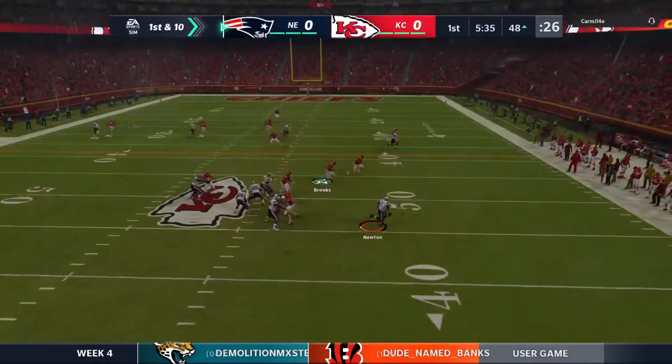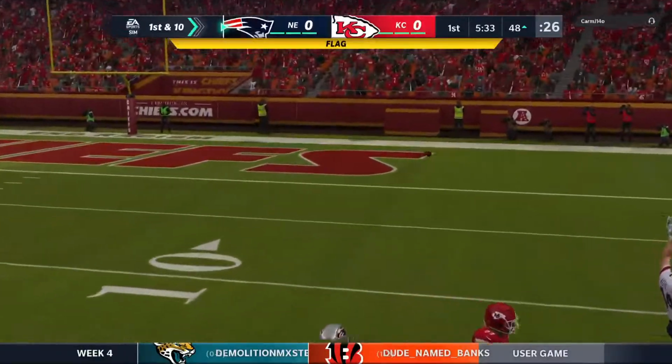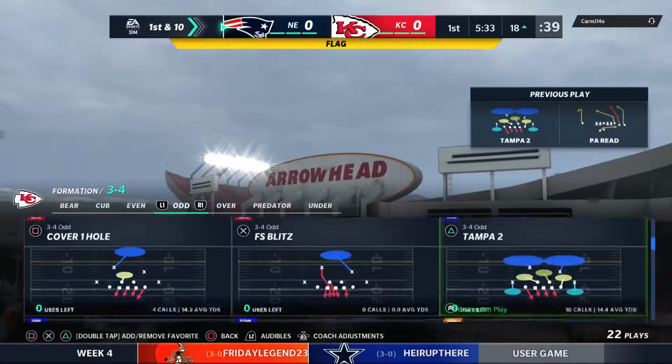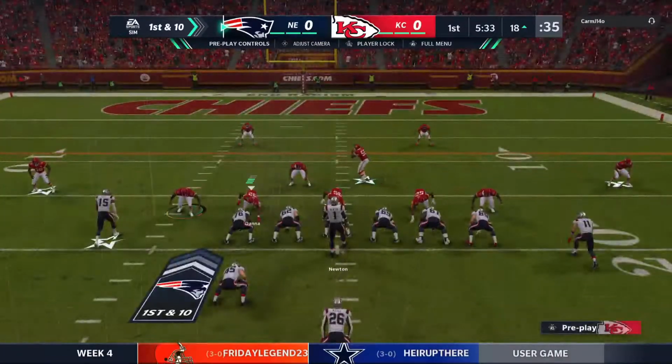Newton escaping the pressure right. Oh, he's going to air it out right away. And that's going to wind up incomplete. However, we do have a flag down. Let's check in with our referee. The tight end, Dalton Keene, the target.